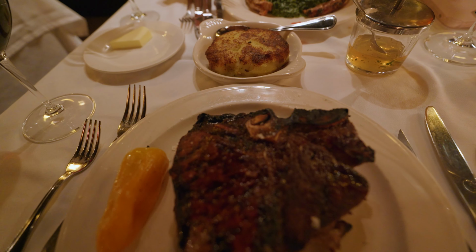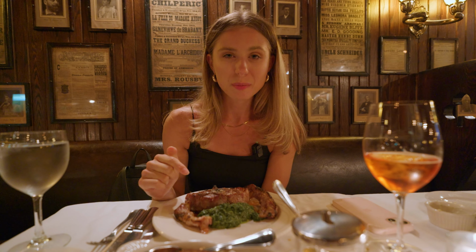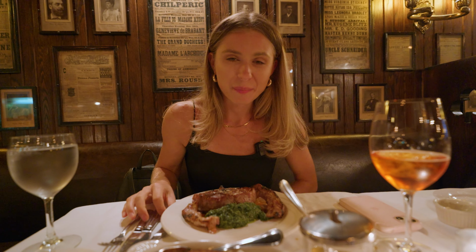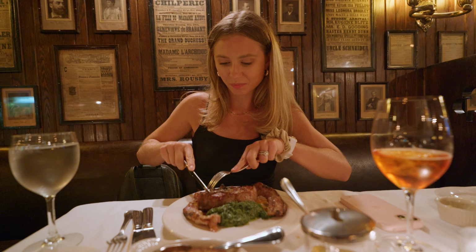Our food is already here and it looks delicious. We wound up getting the cream spinach as a side with the mutton and the hash brown. This is a lot of food. I don't know how we're gonna finish everything, but let's give this mutton a try. I'm so curious how it's gonna taste.